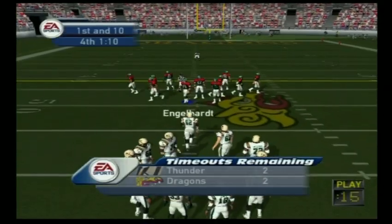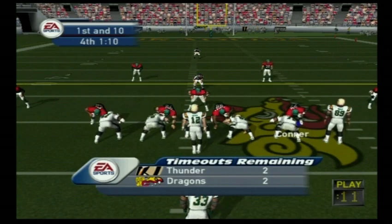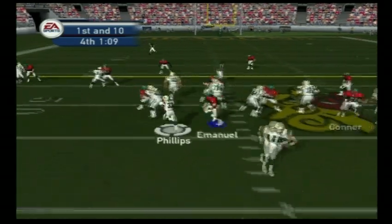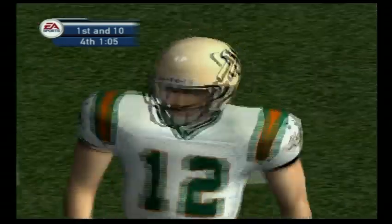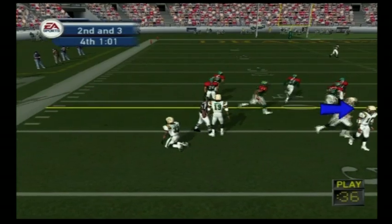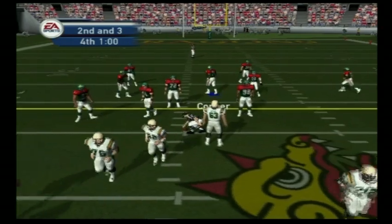Ball on their own 49. Number 12 sets up. He gets the carry. Miller brings him down at the 45. A little over a minute. The Thunder take the timeout. They have one timeout remaining.